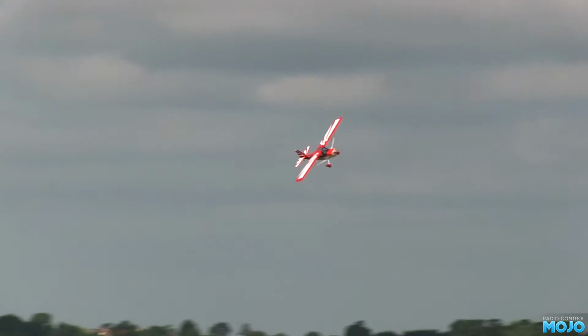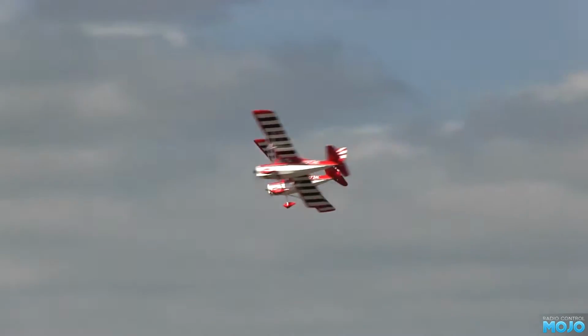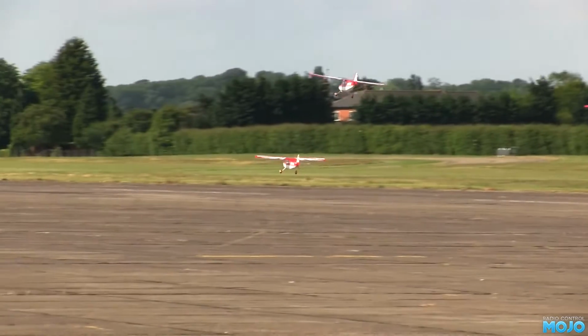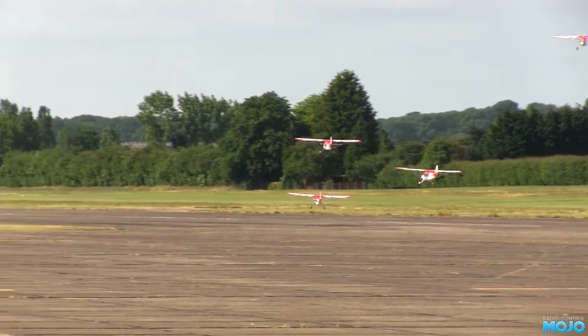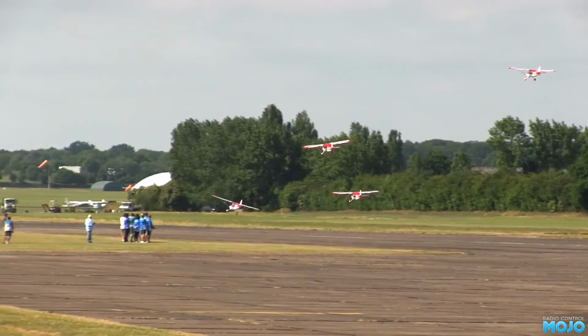Right, just after I got in and drained off, the Horizon Decathlons are up, super smooth as always. I still really want one. Next, I went to the Bring and Buy and bought yet another aeroplane. We'll show you that at the end. Something to look forward to, you know.